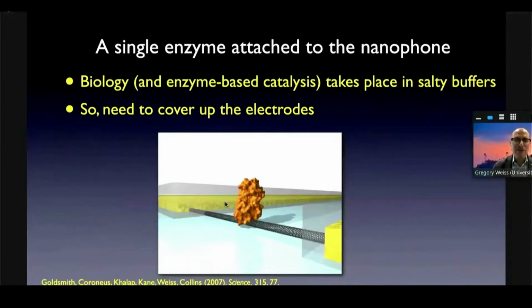Okay, so to do this experiment, we, together with a collaborator named Phil Collins, a physicist at UC Irvine, set up a tiny little microphone that I like to call a nanophone, because the microphone consists of a nanometer scale wire called a carbon nanotube. We turn that carbon nanotube into a field effect transistor, which is more or less the same as the microphone in my cell phone. And then we attach one enzyme to this nanotube using a low concentration of enzymes, so on average, you get one attachment.